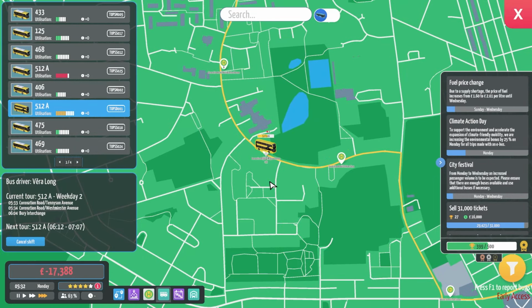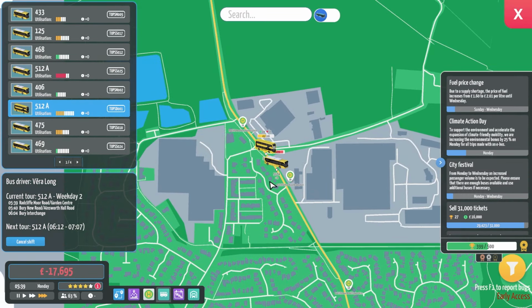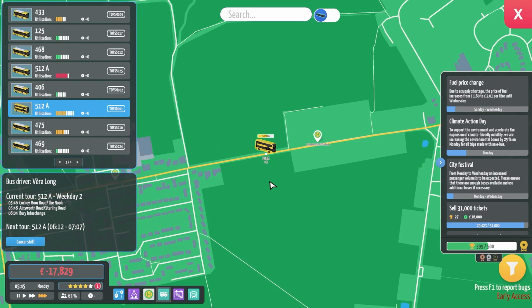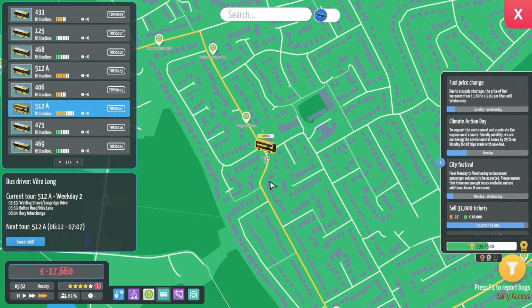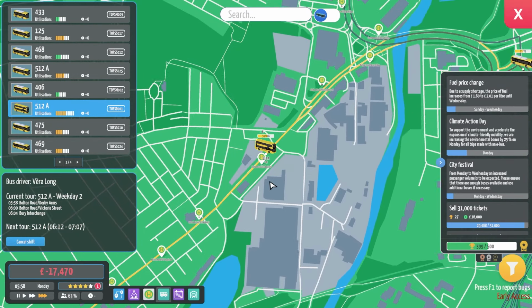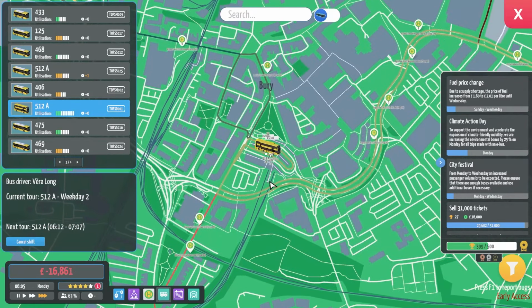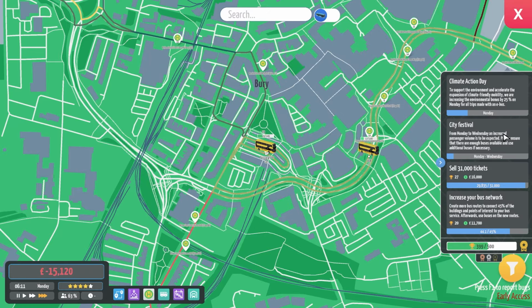If this was a short wheel base, it would have been full. If it was a long wheel base, it would have near enough been full. But all these buses, like I say, we're doing what we can to get all the bus routes working. There we go. That would have been hectic. So we should now start seeing a lot of stuff.